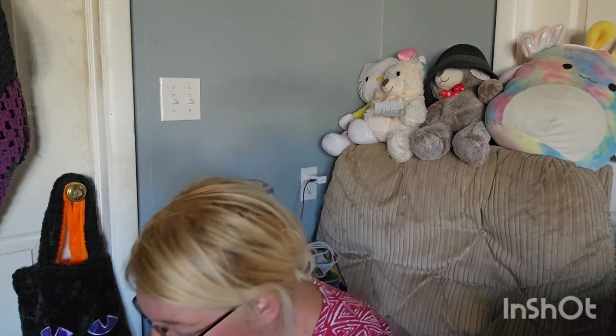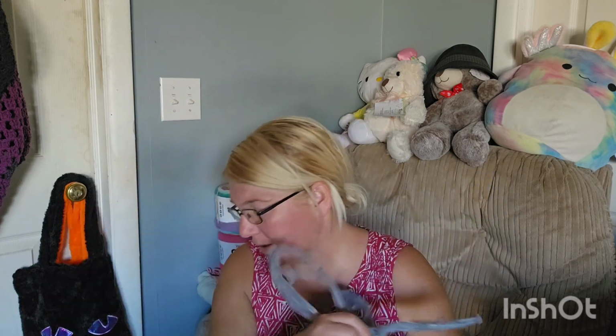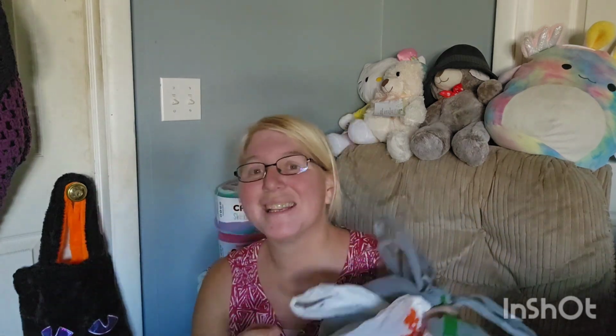Enough of me babbling. So, y'all, I want to know, is this just me? Here's a Michael's bag. I have a Dollar Tree bag. Oh yeah, a Hobby Lobby bag. Does anybody do this? You just go buy the yarn and you come in and put it down somewhere, and then it's in the bag for how long? Or is this just me?